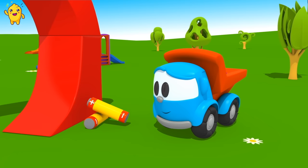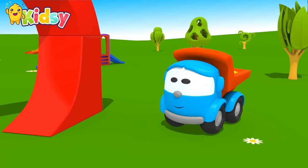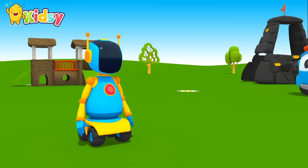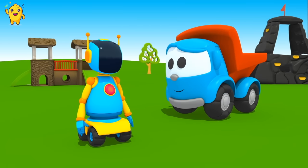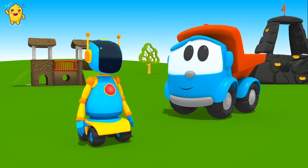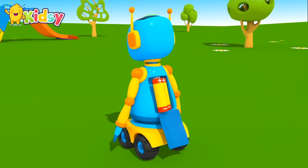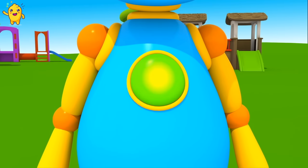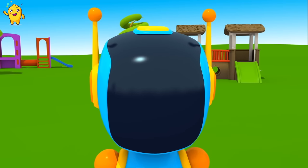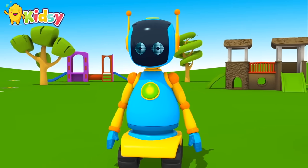Let's put them into the body too. Robot, we are ready to turn you on. Let's put the batteries into a special compartment. The button lit up. And the eyes, too. So everything works.